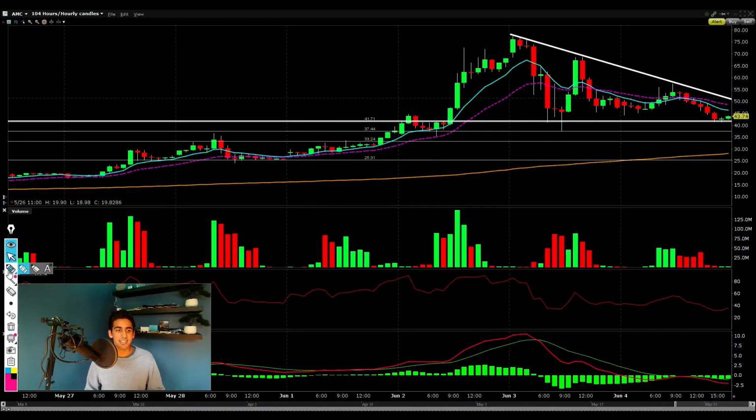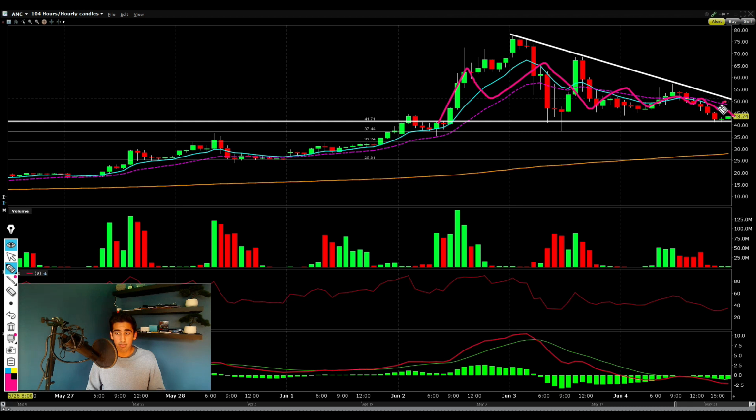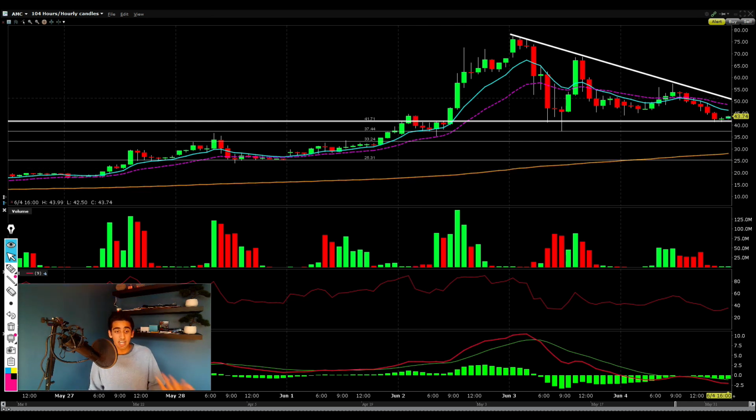Alright, so taking a look at the technicals, we can see how AMC stock in this hourly chart is forming this massive descending triangle. We've literally neared the end and we're setting up to either break out to the upside or break out to the downside. The reason I say that is that triangles can go either way. Simple as that. The only way you really know which way it goes is when it actually does happen, and that's when you either short into that or you buy into that.